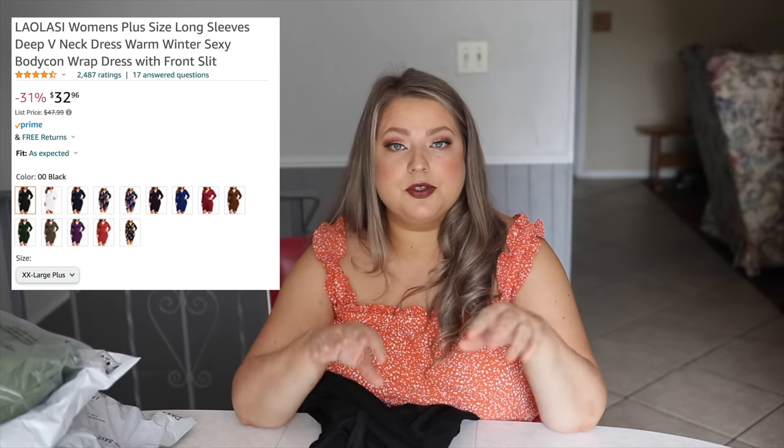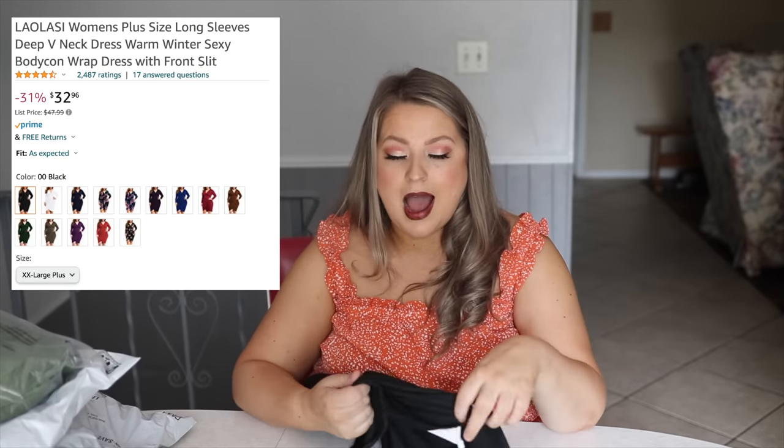So I am curious how this is going to fit and how it will look on my body overall. A lot of prints, a lot of colors. It goes up to a size 5 extra large. I have it in the extra, extra large. And I paid $32.96 for this dress. I put this on and then I realized it's backwards. There we go. That's much better.